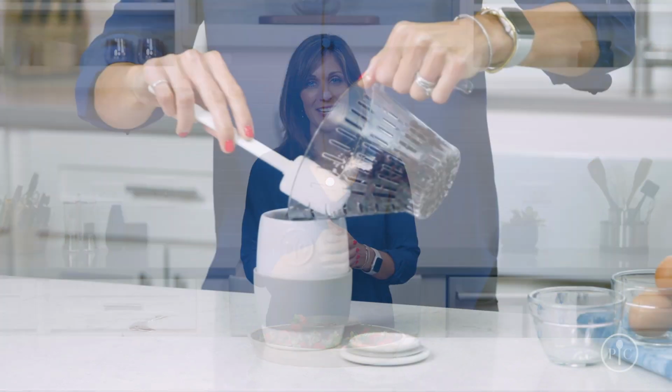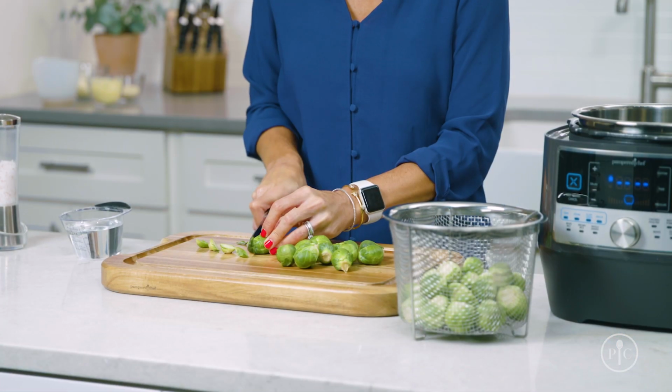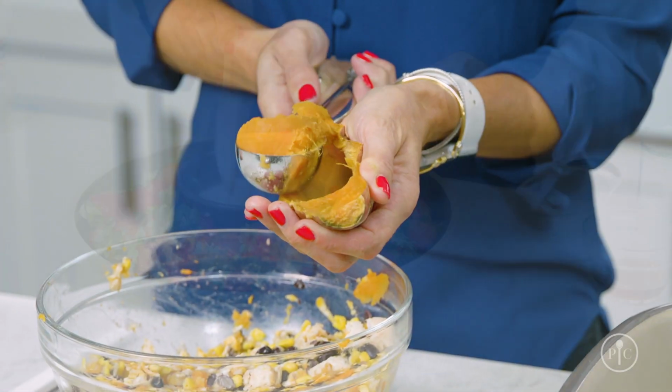All right, now there you have it, my top 5 favorite ingredients. Black beans, Brussels sprouts, avocado, sweet potato, and Greek yogurt.